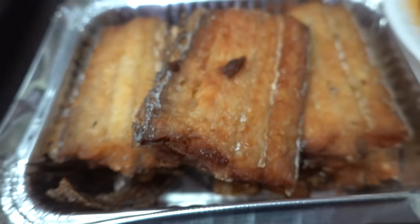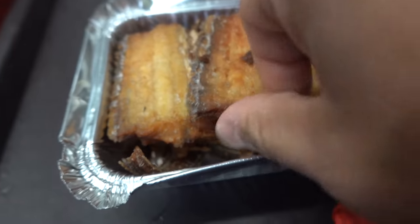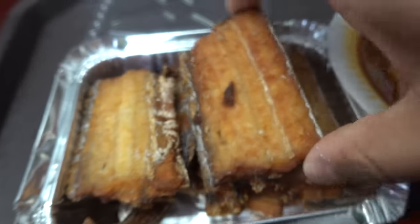Oh man. I wish you guys could taste this. This is my favorite fish in the world. In Korean, it's called a hairtail fish. And this thing was probably a day old because they definitely didn't cook this morning, but it's still okay.